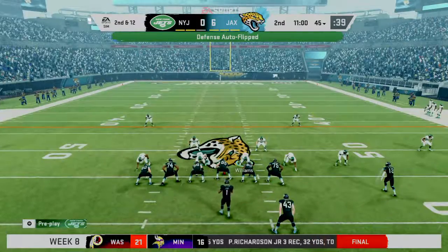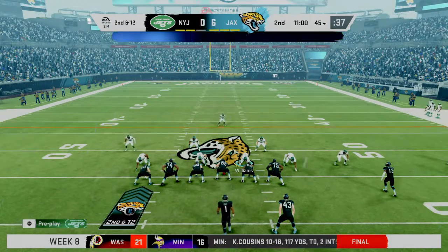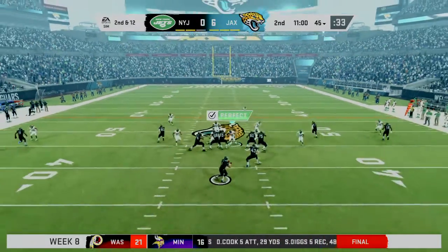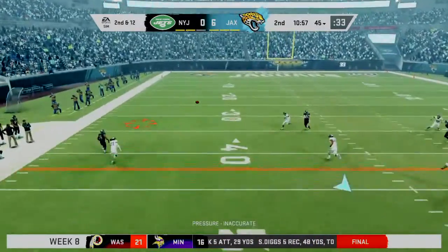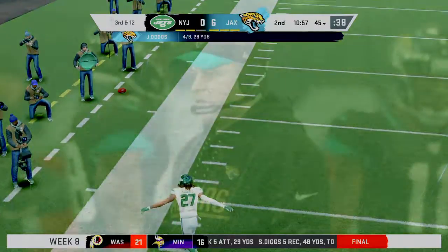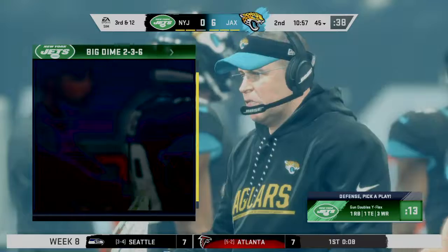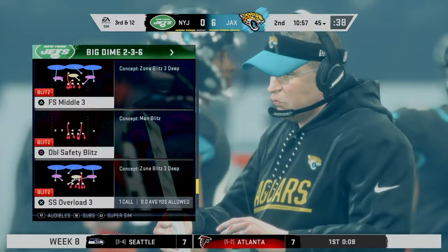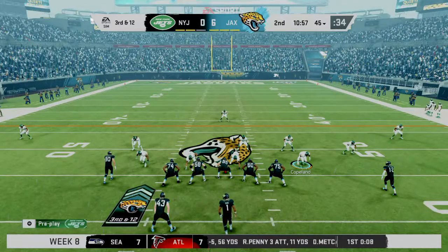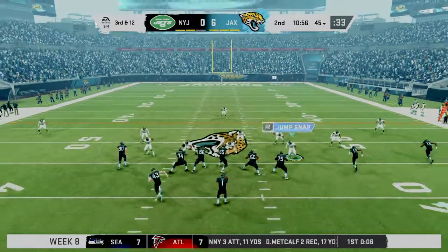First play of the drive goes the wrong way. Here's 2nd and 12. From the shotgun, here's Dobbs. And that'll be incomplete. Good protection that time, and they couldn't hook up on the long one. Now it's 3rd down. An incomplete pass on that last play, and that means they'll need to come up with something here on 3rd down.